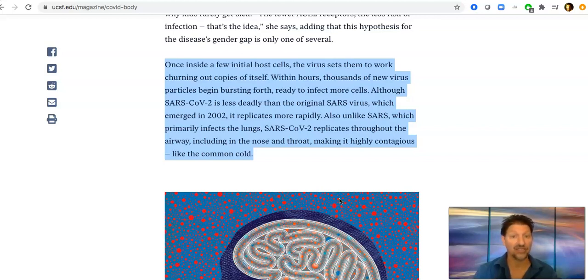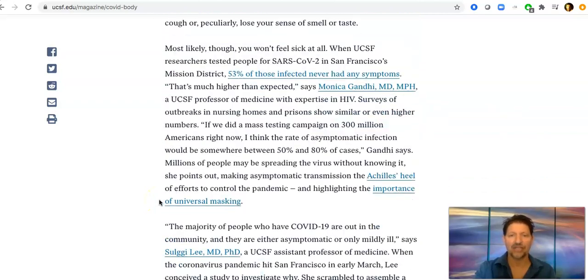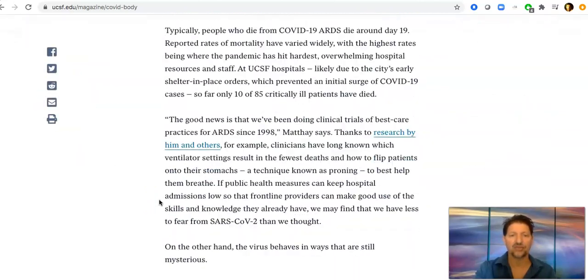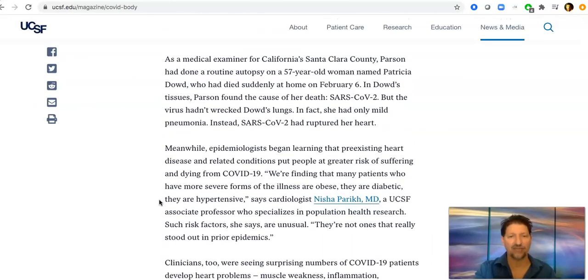Although SARS-CoV-2 is less deadly than the original SARS virus, and this is true of many viruses, they tend to accommodate more toward you living so that they can live. And although it's less deadly than the SARS, it replicates more rapidly. And unlike SARS, which primarily infects the lungs, SARS-CoV-2 replicates throughout the airway, including the nose and throat, making it highly contagious, like the common cold. But unlike the common cold, if we scroll down even further, and I've said this in my previous videos, it's interesting to get this affirmation here.